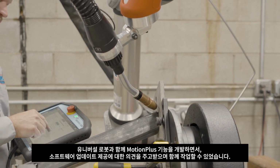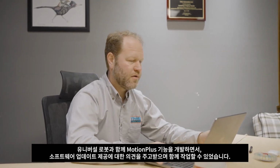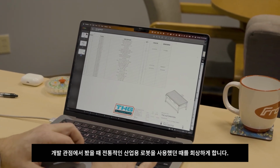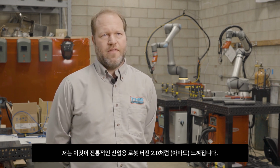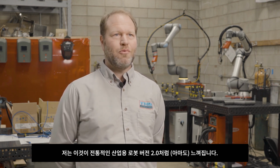Working with Universal Robots on the Motion Plus functionality, they've worked with us hand in hand on getting us software updates so we could work on our piece of it, and we've sent back input. From a development standpoint, it brings me back to my days with traditional industrial robots, that I feel like this is traditional industrial robot 2.0 maybe.